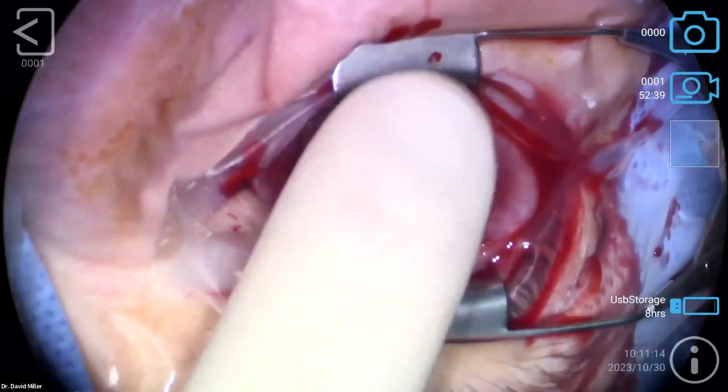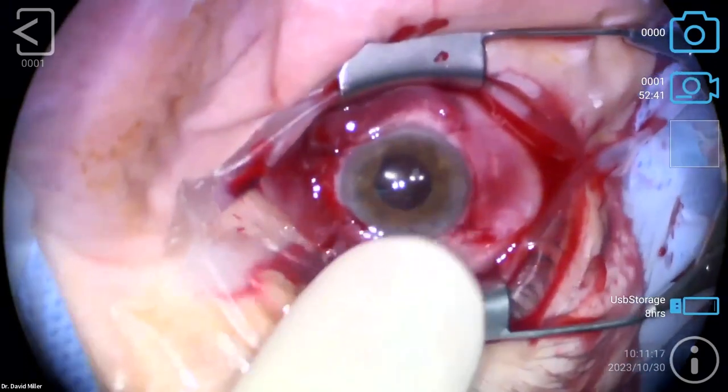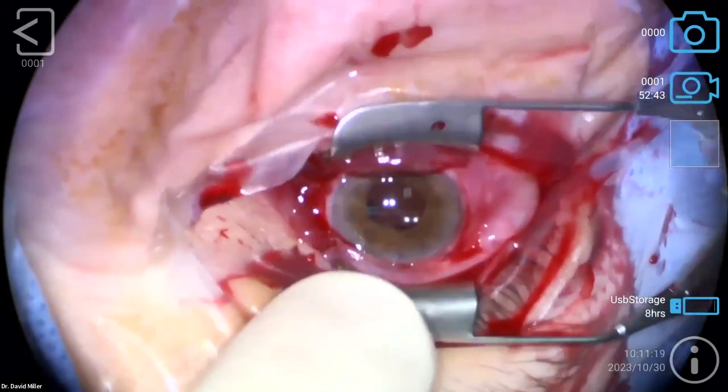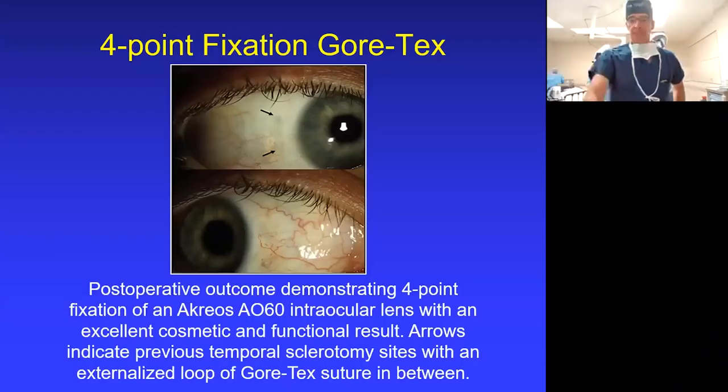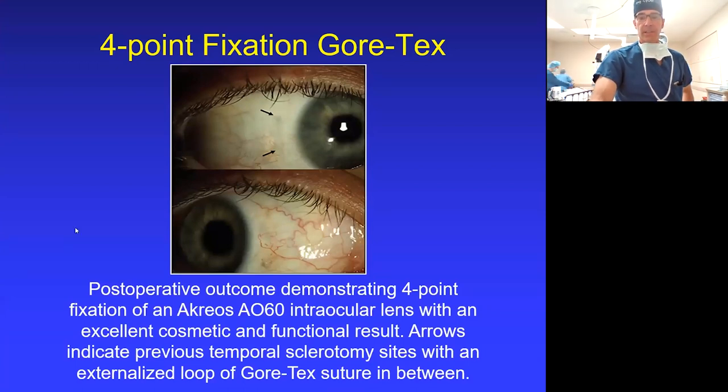So that's it. So that's our case. And the suture is a little oblique here, but it's coming out. It's not going to affect us. And we'll get that out in a couple weeks. So that's the conclusion of lens removal and suturing of an Acrysof 4-point fixation with Gore-Tex. Let me finish this up because there's the 4-point fixation. Excellent cosmetic functional results. Let's see here. It's not moving. Let's see, this will move it.